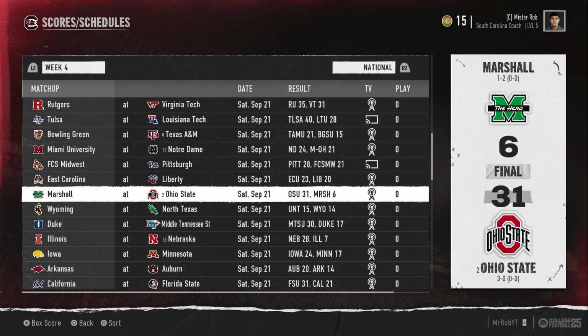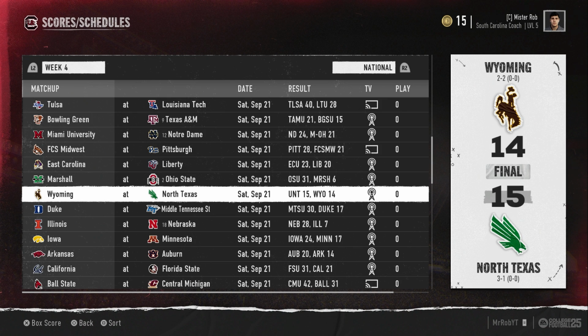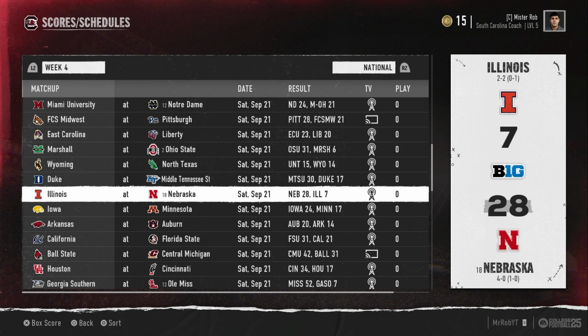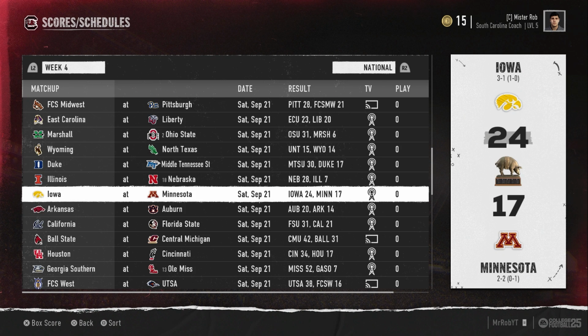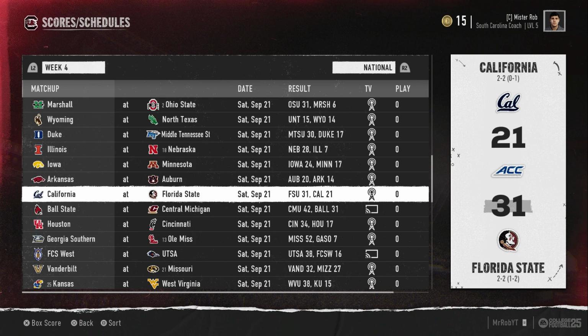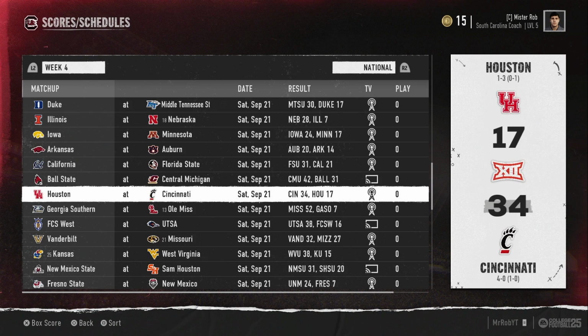Ohio State stays undefeated against Marshall. North Texas beats Wyoming by 1 point, 15-14. Duke goes down to Middle Tennessee State. That's a big loss for them. Nebraska is victorious over Illinois. Iowa wins the rivalry battle against Minnesota. Auburn picks up a victory against Arkansas. Florida State welcomes Cal to the conference with the win as the Seminoles try to right the early ship.